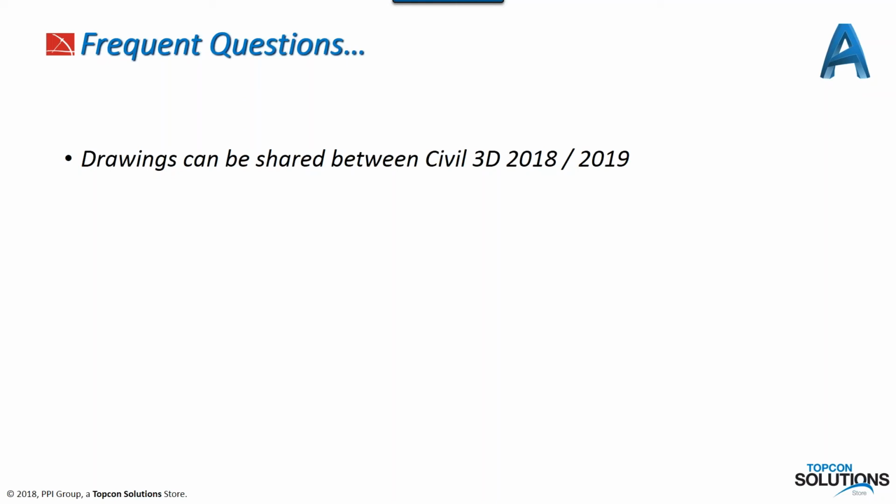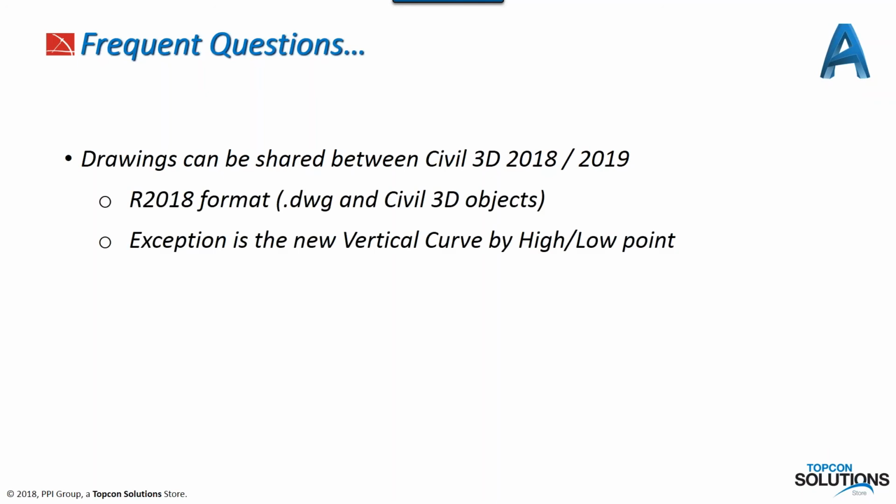But 18 and 19 are interoperable. So if you are in 19, and you have a couple of seats in 18 that haven't been converted up yet, or for that matter, you're working with a consultant that is running 18, you will be able to share those drawings back and forth. It's not until we get to anything from 17 and below that we'd have to go through the rigmarole of exporting out your drawing, figuring out how you're going to do that, and then kicking out, of course, the LandXML files to recompile that data.